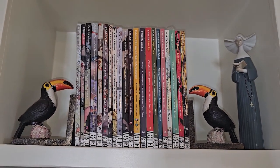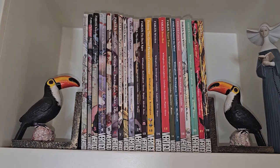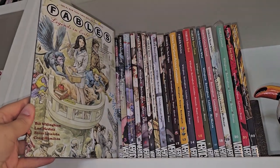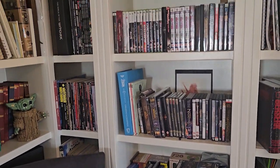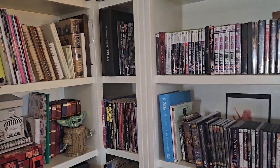This is my favourite collection here. These are called Fables, and these are really great stories based on, obviously, animal stories, fables. And it's all the legends, and they're all in exile, basically. There's also a lot of games and PC games, Xbox games, PlayStation type games as well.